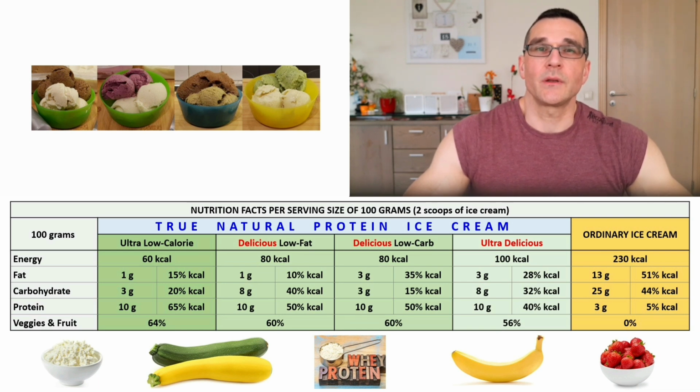When you decide to start making true natural protein ice creams yourself, I would recommend starting with the blueberry strawberry and the chocolate flavor. Next, I would maybe recommend going for the coffee and then the cookies, coconut and vanilla flavor. All of these I've eaten so often and I never ever got tired of them.